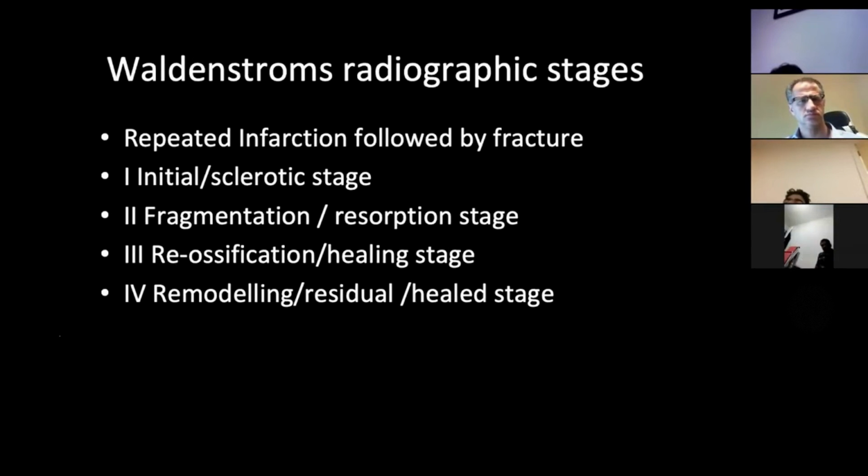So when you're looking at Perthes, there's several classification systems, right? The first one is Waldenstrom's, which is based on radiographic changes. The radiographic changes are based on the fact that you've got a repeated infarction of the bone followed by fracture. So stage 1 is the initial and the sclerotic stage. Number 2 is the fragmentation stage. Number 3 is reossification, and number 4 is remodeling.